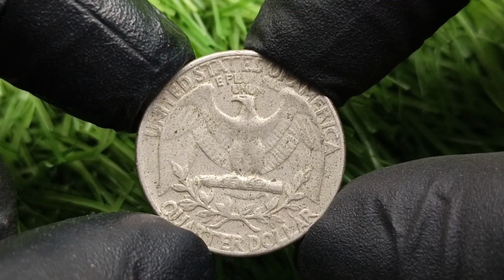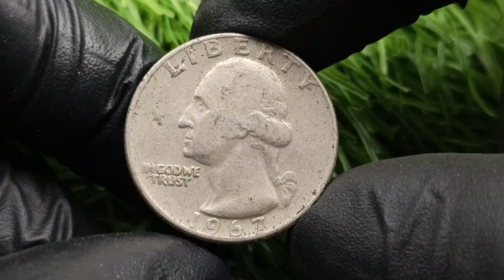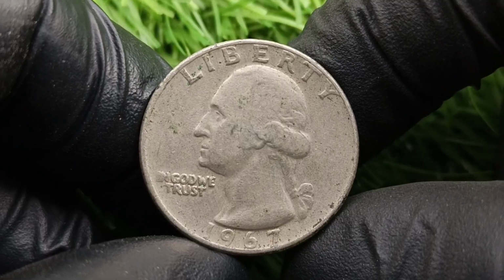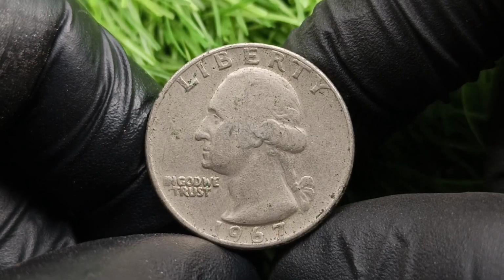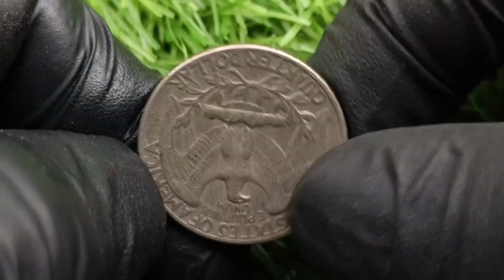Whether discovered in everyday change, inherited through family collections, or preserved in original SMS packaging, the 1967 Quarter continues to remind us that even the most familiar coins can carry extraordinary stories waiting to be uncovered by those willing to look beyond their face value.